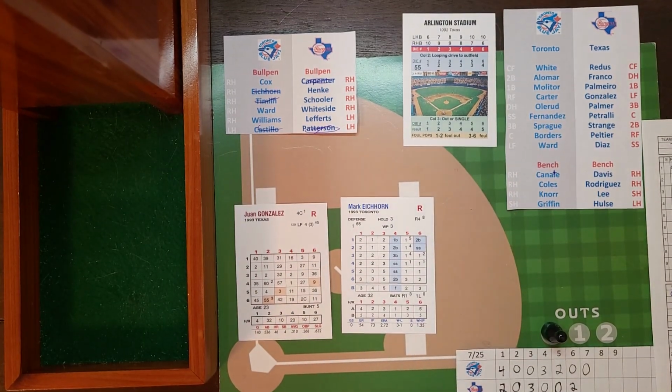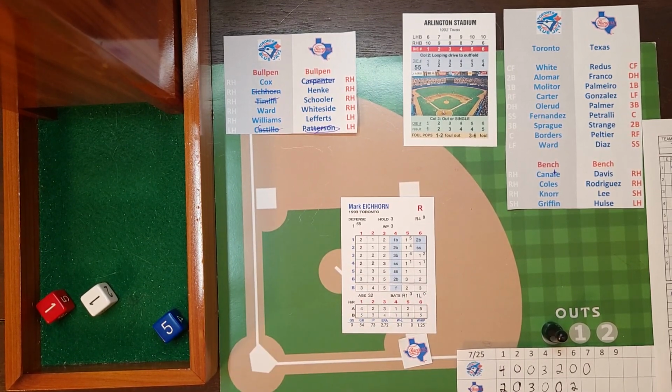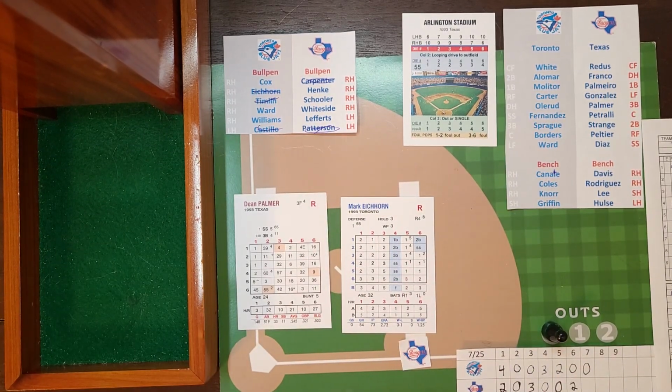Singled, walked, and struck out. Eichhorn, 1-1 is a 40. 1-5 is a 2, total of 42. That is a clutch hit or a walk. The bases are empty, so it will be a walk. That's the second time I've hit that result, and I think it was for Juan Gonzalez last time, back in the third inning, actually, because he's the one that has that 40 up there. So it's a leadoff walk. The tying run is now at the plate in Dean Palmer, and he does have the power to tie this ball game.